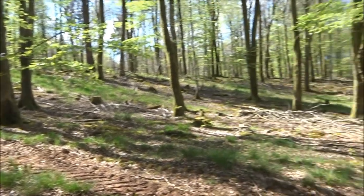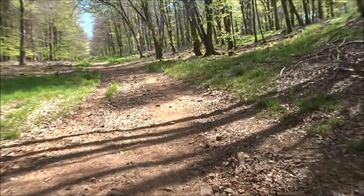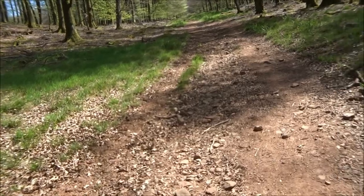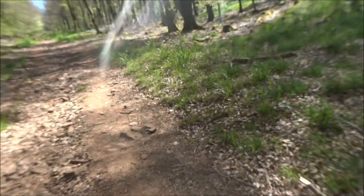So, yeah, it's gorgeous, isn't it? It's one of those hidden tracks, I think. That's probably why I was drawn to it. Because you don't know where you're going exactly, because you're down here. You're in that type of valley.